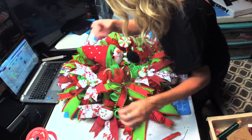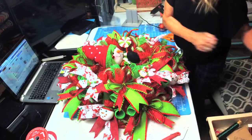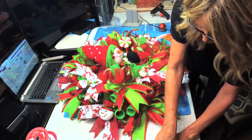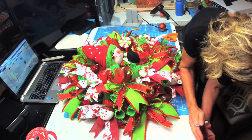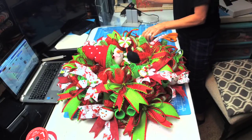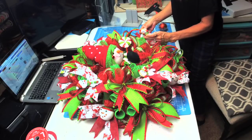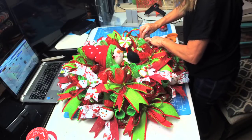And then I'll hold it up. And I'm going to put a back on this too. And a hanger. That way you guys know how to do it. I think I'm just going to start doing that on all my videos now. Yeah, I gotta glue these. So I'm just gonna stick glue on here. And then we're gonna glue them right to the ribbon. Not in the face.